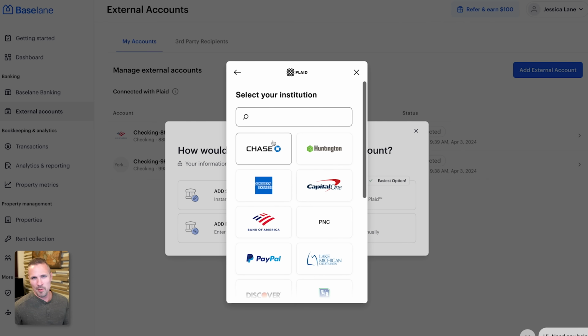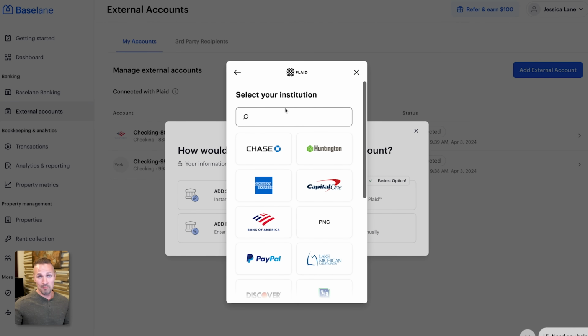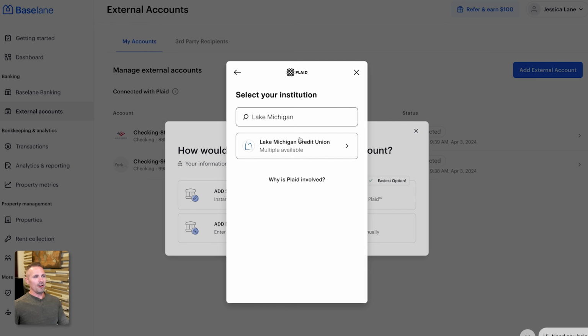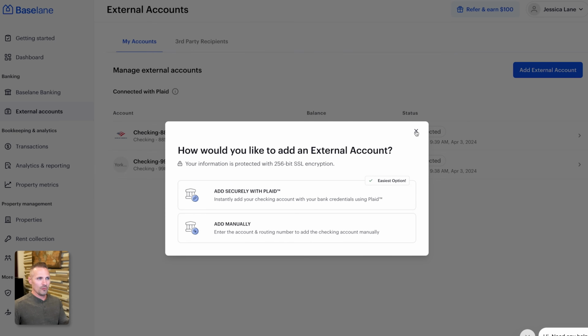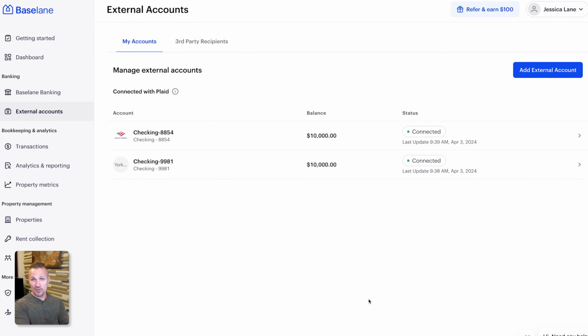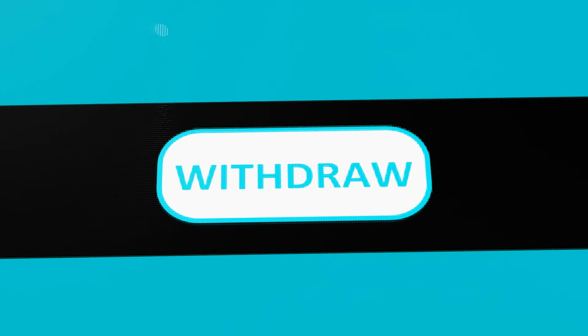So for example, I have a bank account at Chase Bank. I could just pick Chase right here. Or what I could do is go back and type in whatever name my bank is, and it will show up here. So for example, my personal bank account is a Lake Michigan Credit Union, which is a smaller credit union. It's probably not going to show up here, but if I just type it out, it will show it right there. So there you go. It's super easy to use, whatever bank you're coming from. And once those bank accounts are in there, you can add funds to this account whenever you want pretty easily, or you could withdraw funds from this account to whatever that external bank account is pretty seamlessly too.